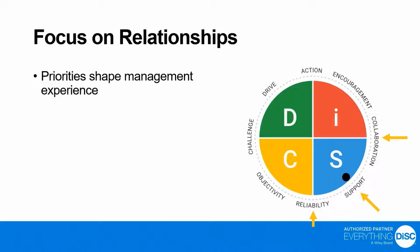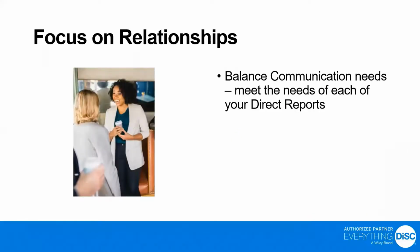But obviously, when they're relating to someone who is a CDDC style on their team, right? That person would have a number 1 priority of challenging things. And so they might be very challenging to that manager, and questioning things and being skeptical about things. And so it's really vital that this S-style manager would understand how to deal with that person. And that's obviously what the profile is designed to help them with, okay? So in order to focus on relationships, managers need to balance the communication needs of different styles, and also the needs that all people have, the need to be respected, the need to learn and grow, and so on, all right? Focusing on satisfying their needs.